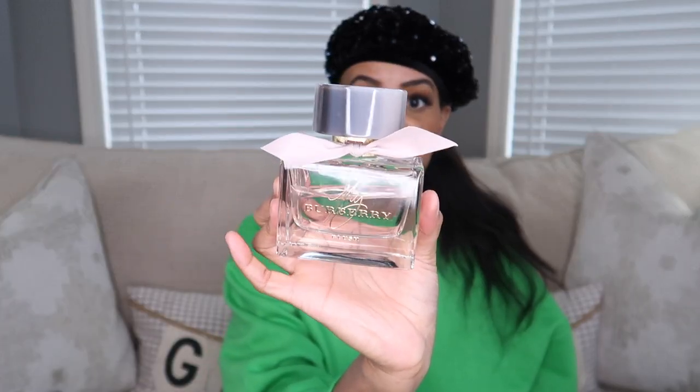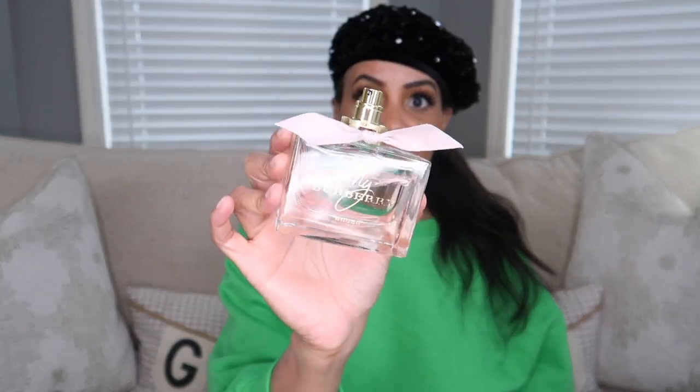I think that's where I got this one from. And this one is by Burberry, and it's called My Burberry Blush. It's huge. Packaging is huge. But this one definitely has a feminine scent to it. This one smells a little bit close to the one by Gucci. I don't know. It's different, but I definitely love this one.